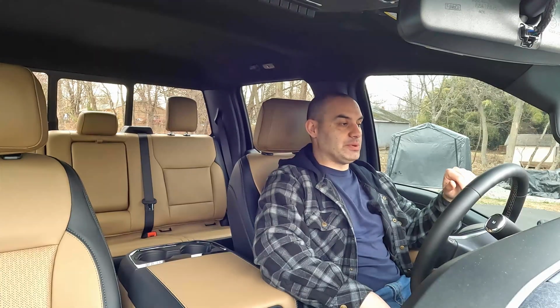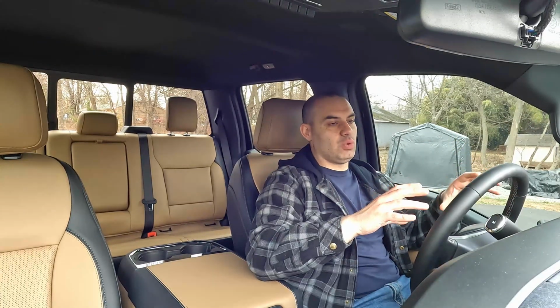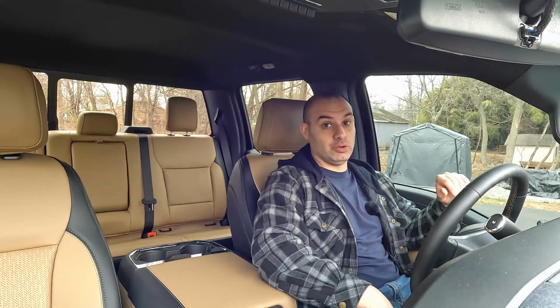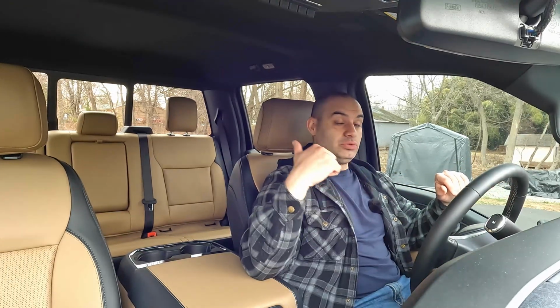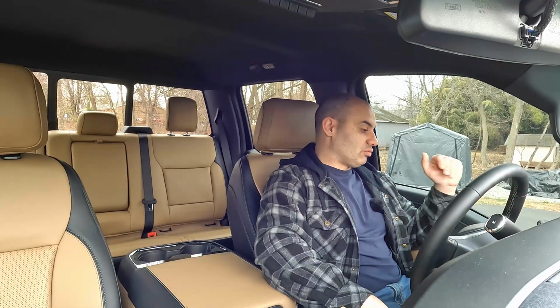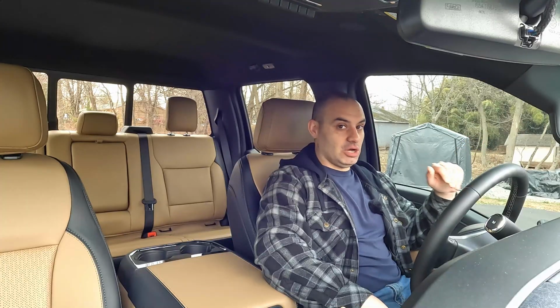Overall, I am real happy with this truck. The overall driving quality is pretty darn good for a truck with over a 4,000-pound payload capacity. I can load this up with bags of dirt in the back till they're falling off, and I'm going to be about halfway through my payload capacity. So I really like the fact that now I'm not limited. I can pretty much tow anything I need to.